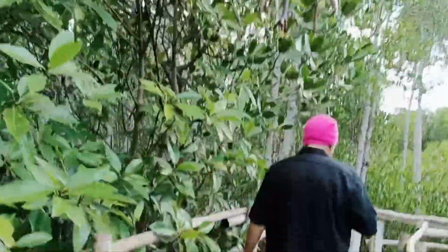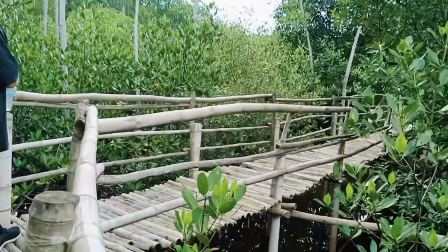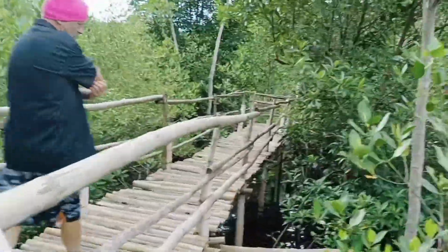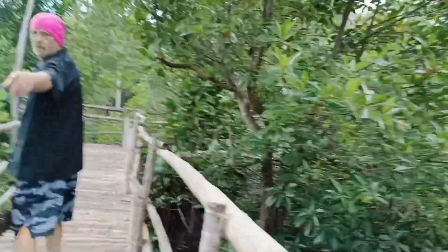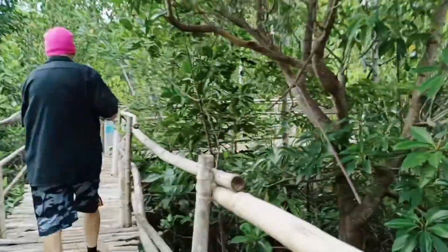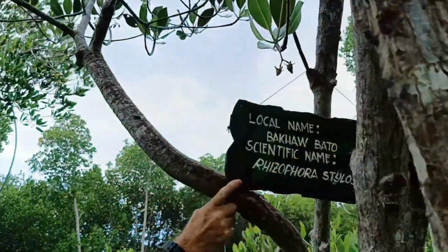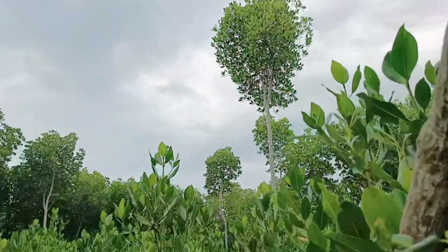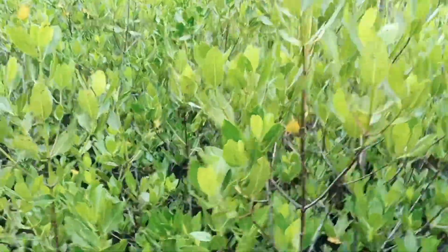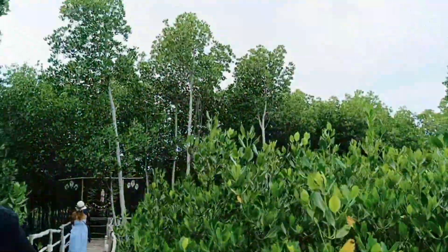Well, it looks like we're in the middle of the forest. This is the way going down to the challenge. What challenge is this? So as you can see, guys, this is the scientific name of Bakawan, Rhizophora stylosa. So this mangrove garden, you can take the boardwalk and enjoy the scenic view along the way. Yes, it was very, very long.